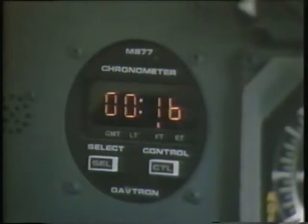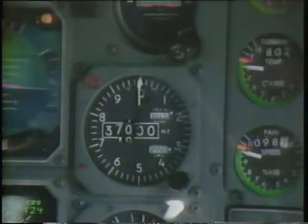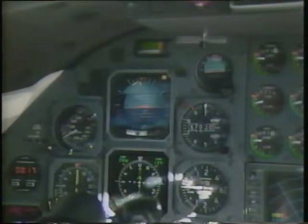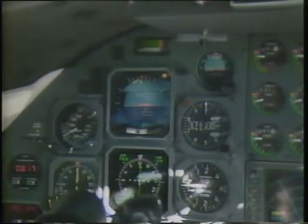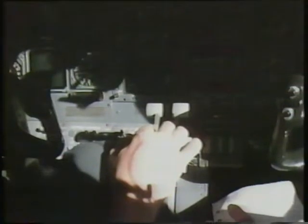Also, another item that indicates the fuel efficiency of this airplane, it took us 16 minutes to climb up to 37,000 feet, and we're pretty heavily loaded today. The total fuel burn was only 600 pounds. Okay, we've reached Mach 0.77. We'll now reduce the fuel flow to approximately 600 pounds per hour per engine.